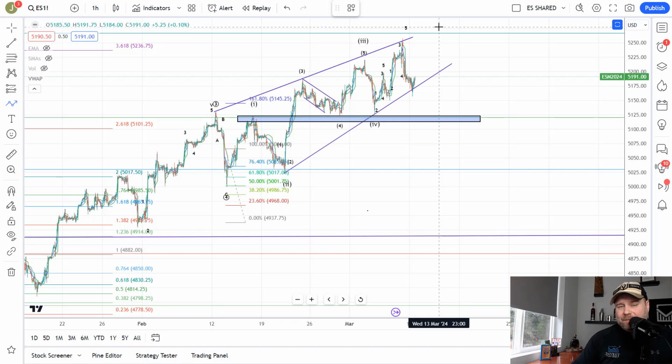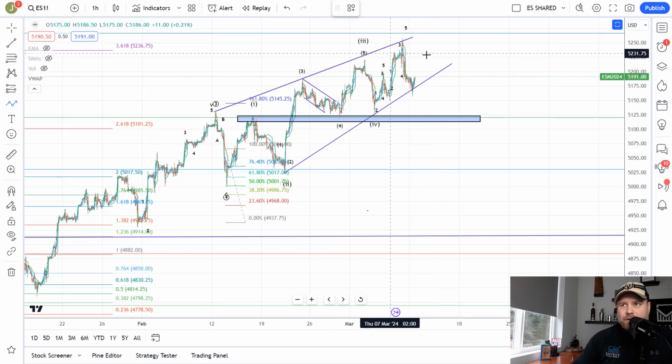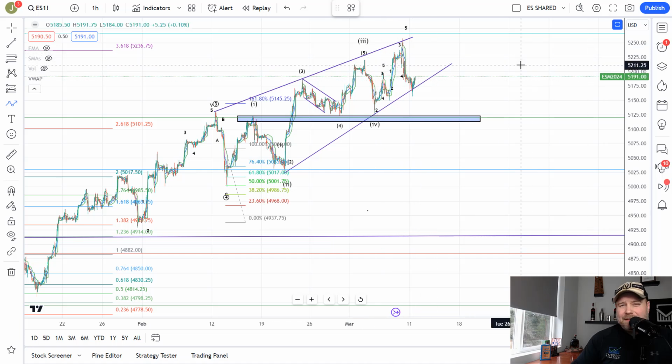Now, keep in mind that with the contract roll, prices are about 60 points higher than they were. So when the futures contract rolls over, it moves up to the new pricing level, and in this case it was about 60 points higher. So that target is now 5360 to about 5420 on the ES, and that makes it about 5300 to 5350 on the SPX. So just keep that in mind, that on the futures contract we may see 5400 if the bulls are able to push.